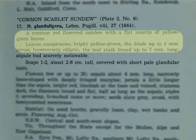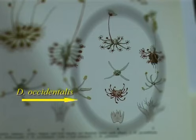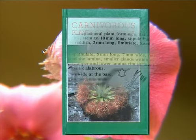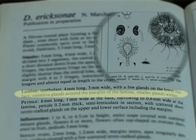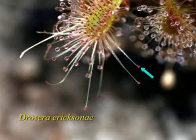And after this book, Drosera burmannii has very long glandular hairs on which we found no glands at all. Even our drawings show only mucilage tentacles like this Drosera occidentalis, another species with long marginal snap tentacles without glands. The book Carnivorous Plants of Australia says that Drosera glanduligera develops retentive glands at the upper margins, smaller glands within. And for Drosera occidentalis, retentive glands around the margin, smaller glands within. Exactly like for Drosera ericksonii. So only a self-repeating standard sentence is used, without mentioning the distinct structure of snap tentacles.